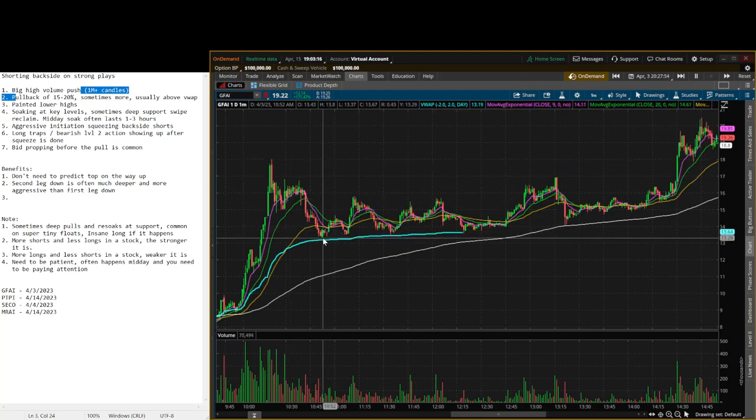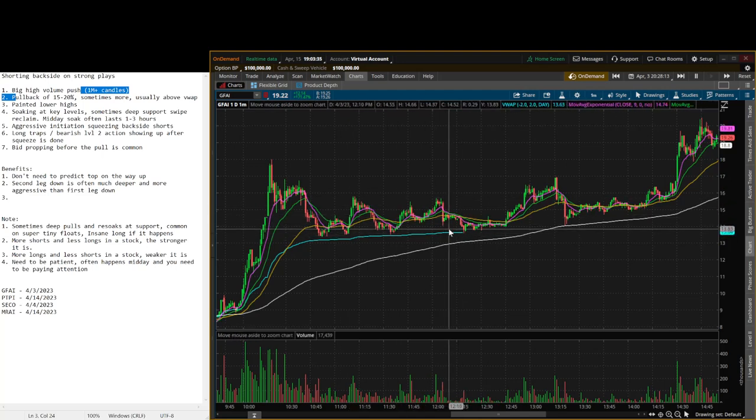So you get a big pullback, a lot of shorts chasing, a big manipulated push, just like we saw in PTPI. Four green candles. They get to the point that they want. They unload. Another lower high. They get to the level they want. They unload, right? They're soaking on the level they want, right? And then eventually they do their big initiation.